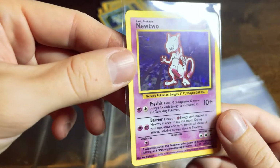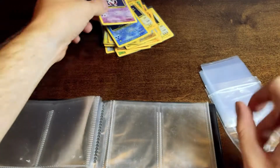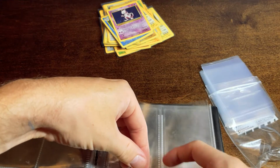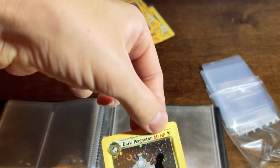This might get a 9 still though, because that holo's so nice. 8 or a 9 for that one. Okay, so here's one of the heavy hitters. Is it in the sleeve? No, it's not in the sleeve.